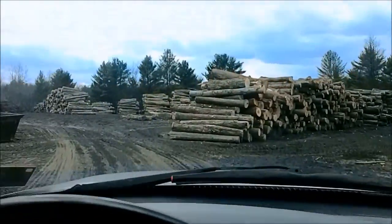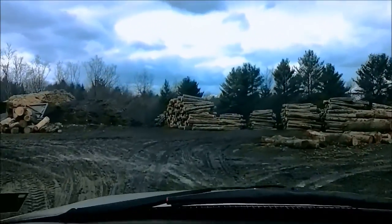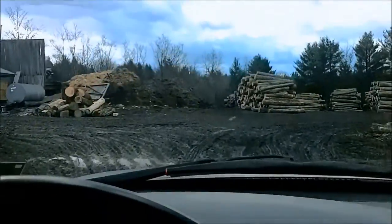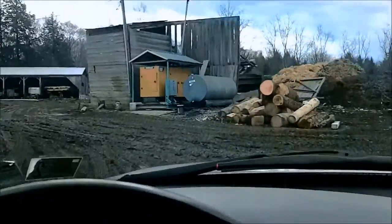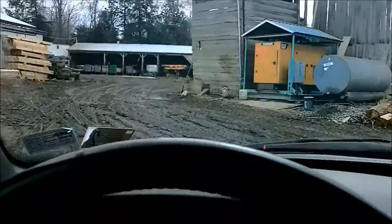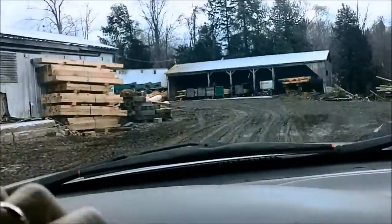So what we do is we go to this back mill over here, and they blow the sawdust in these trailers. And we gotta climb up in the trailer and fill up the bags. Ooh, it's soupy in here. And then we bring them home. That's it.